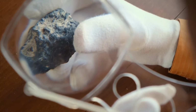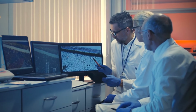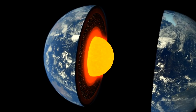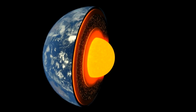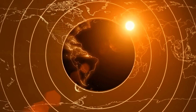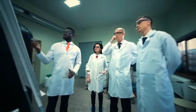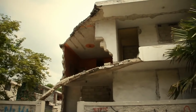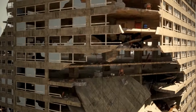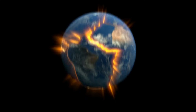But we can rely on laboratory experiments on heated pressurized rocks, signals from seismic waves, and computer models. When an earthquake hits, it sends out seismic shock waves. Those waves travel through layers at a different speed, depending on the direction they go and the material they move through. In the new study, a team of scientists used a data set of 100,000 deep earthquakes. Some of them went over 60 miles below the surface.